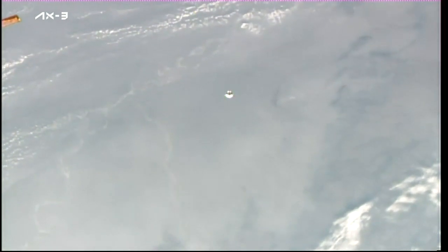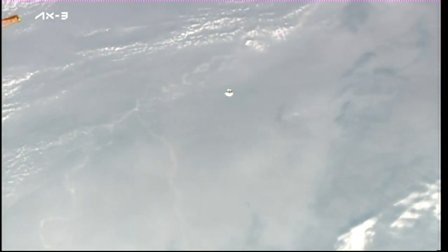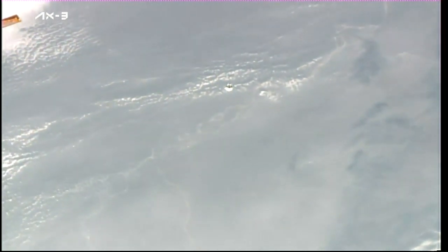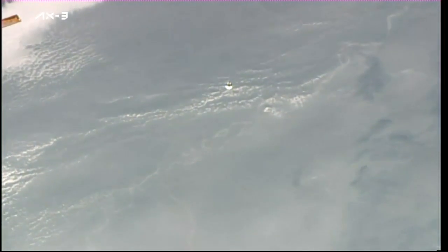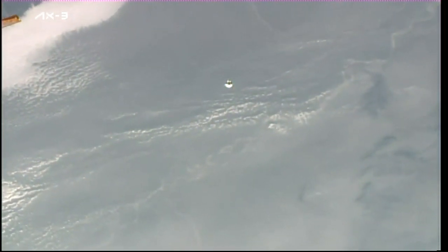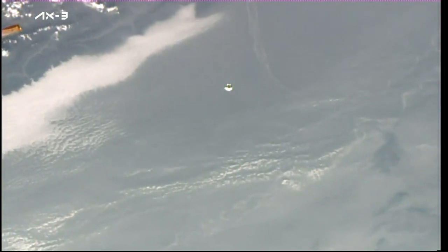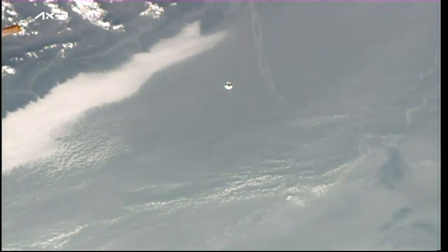External cameras on the International Space Station continuing to track Dragon Freedom. Dragon is inside 400 meters, just waiting for confirmation of that waypoint 0 and approach 0 maneuver. Both vehicles flying at 17,500 miles per hour. And we're just seconds away from converging on waypoint 0, standing by for that approach maneuver.